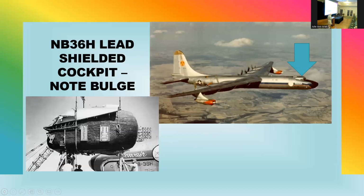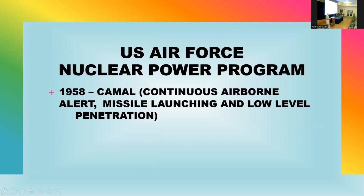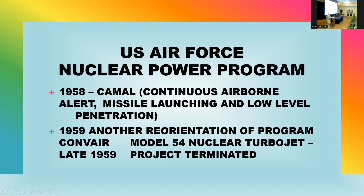So this was the Air Force crazy airplane that I mentioned I would be showing you. If you look at the arrow pointing down to the cockpit on the left, this is the lead-lined cockpit to protect the flyers from the nuclear plant that they were going to put back in the middle of the airplane. I always thought that was crazy. If it's not a submarine, who needs it? So they had a continuous airborne alert missile launching low-level penetration camel program. You have to have fancy names in these military programs. Another reorientation: when they canceled the first one, you just change the name and you keep going.